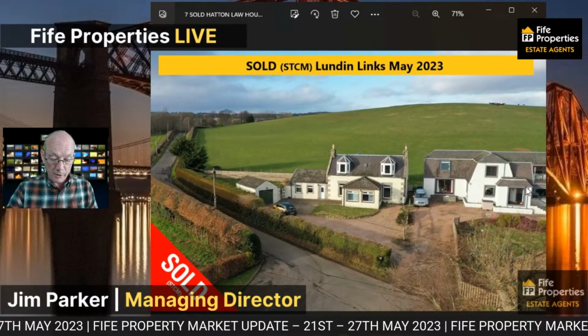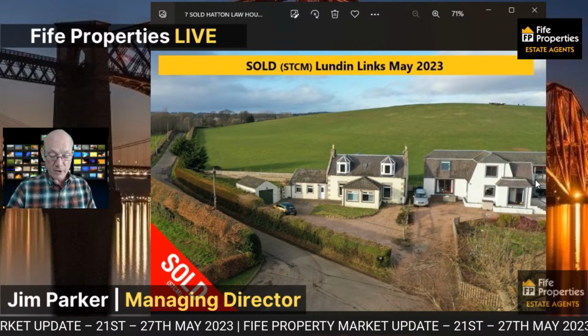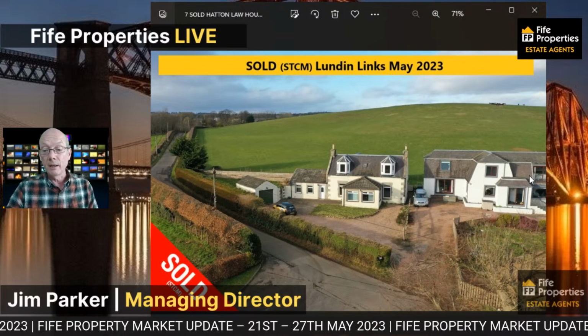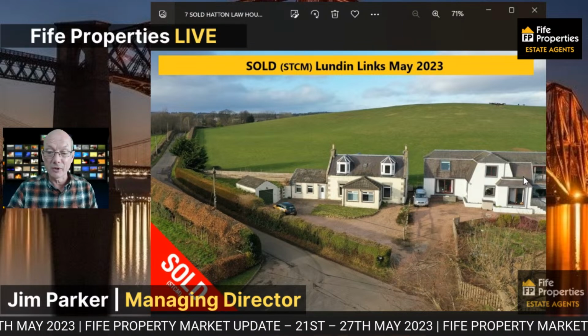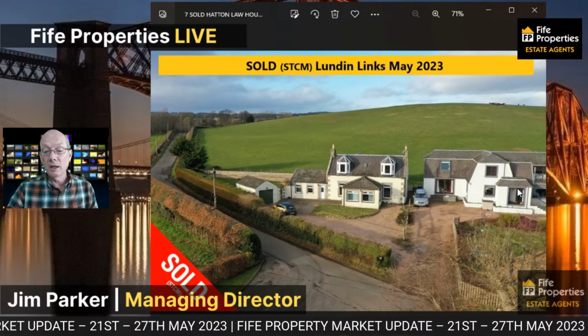And Hatton Law House in London Links, it sold. That took about 3 months to sell. That was a 3-bedroom detached house, listed offers over 300,000, and it is a relocator that's moving into the area. That is a wonderful house. If you've seen the personal property tour that I did, it's amazing. It's a really spacious house, a great location.